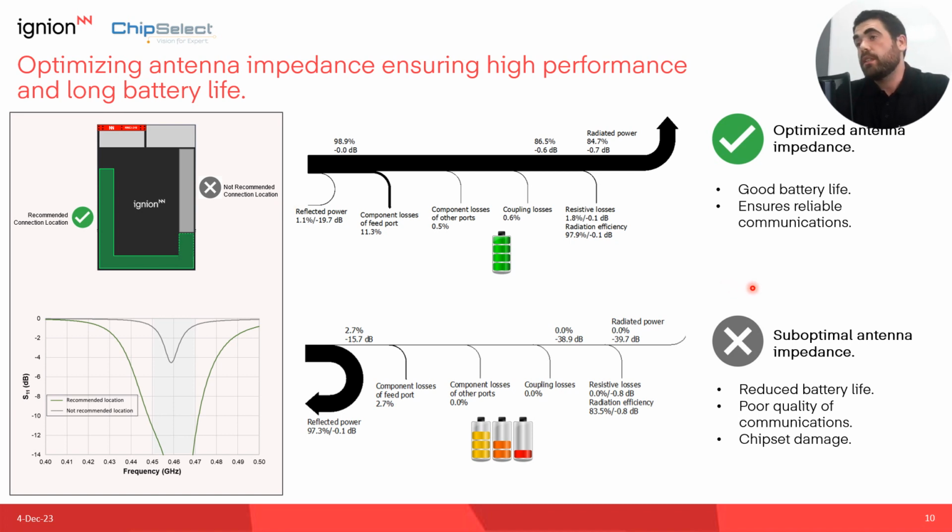And the other case, which is a suboptimal antenna impedance, is a disaster in terms of antenna impedance. So you have very reduced battery life, a poor quality of communication, and in the worst-case scenario, you can damage your own chipset. So your solution needs to come back to feasibility analysis or to the design stage. So it will take a lot of time, and the market time is very important for all of you, I am sure. So in this case, we see how all the power injected through the module is reflected again. So the RF module or the chipset will overheat the device to inject more and more power to ensure a communication that is not happening.